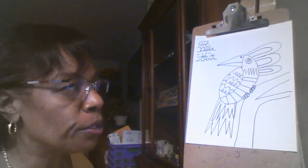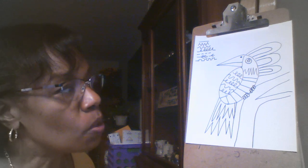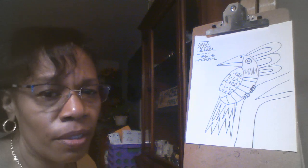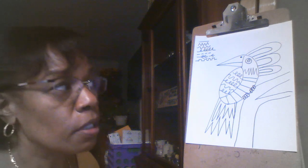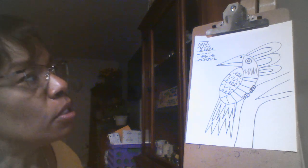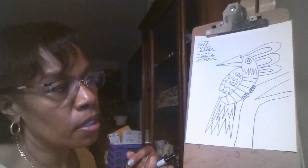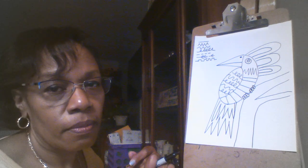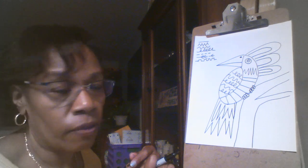Now, colorful birds are usually found in tropical rainforests, or I don't know where else. Where else would you find a colorful bird? Pet store? But we're going to pretend that this one is out in nature where it belongs. So he needs to be surrounded by things that will help him camouflage. What is camouflage? Camouflage is to blend in with the background of the environment.